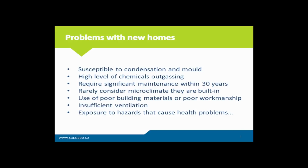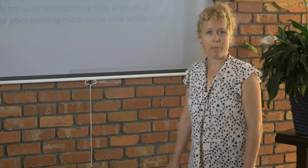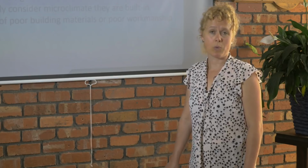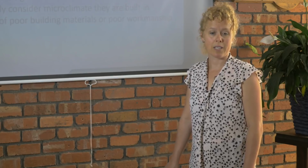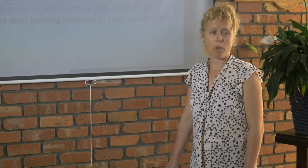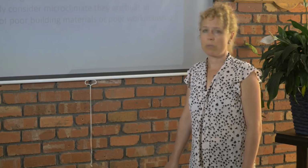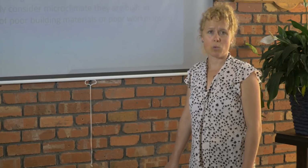The use of poor building materials or poor workmanship is something that we're all familiar with. We've heard about disasters and builders who don't do the right thing, who don't follow the building code, and you know, it's one disaster after another, and the client is left with a home they often can't live in, and it goes through VCAT or legal ramifications for years, which is just awful.